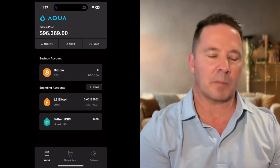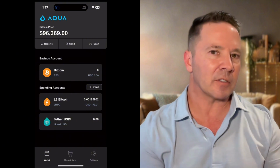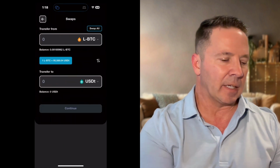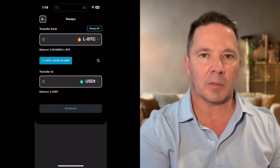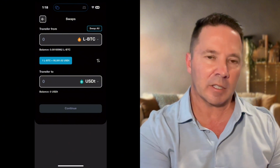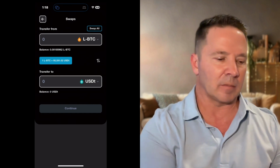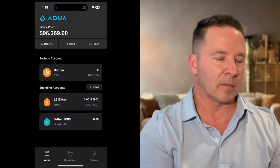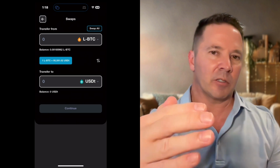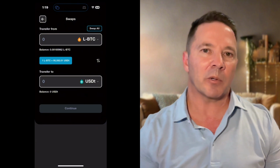You do that by pressing the swap button here in between the savings account and the spending account. Before we do that, let's make reference of the current price of Bitcoin, $96,369. I'm going to press that swap button and pretend we're going to swap liquid Bitcoin for USDT inside the application. If you notice, in small little letters, it says 1 liquid Bitcoin equals 95,591, when the price of Bitcoin is 96,369. Oh, that's interesting. So you pay a fee of about $800 per Bitcoin, or about 0.8%.